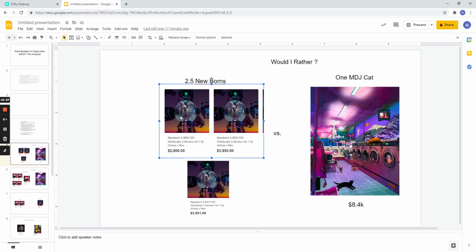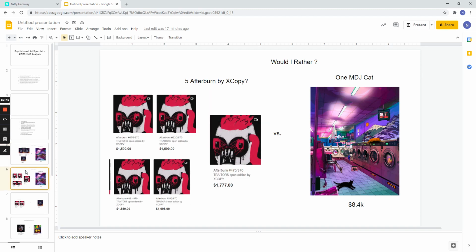And so even though in a vacuum I may have liked the 2.8K piece, when I'm comparing it to other art pieces out there, it becomes pretty evident to me that the pricing for newborns is too high. So let's do that same exercise and compare Afterburns, which I'm really liking right now, to 1 Mad Dog Jones. I could buy 1 Mad Dog Jones cat, and I love Mad Dog Jones. So this is not supposed to say that Mad Dog Jones is not fairly valued, but instead of getting 1 Mad Dog Jones cat, I could get 5 Afterburns. Now I would definitely not want 2.5 newborns, but I could get 5 Afterburns for the price of 1 cat.